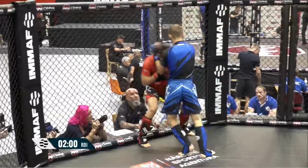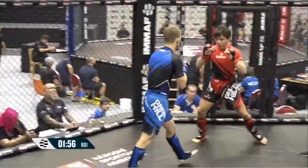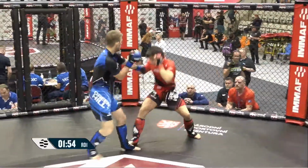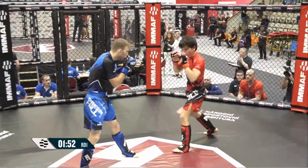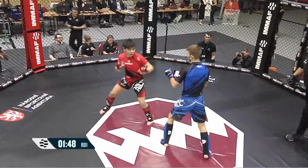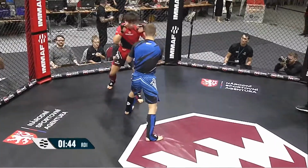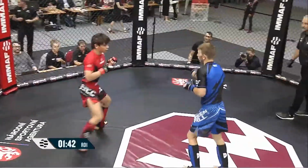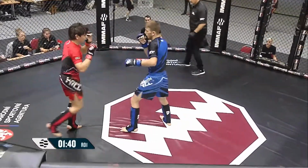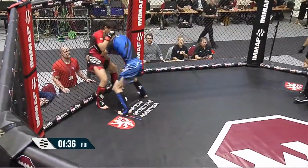He went for a high kick there. Didn't quite land with the tenacity that I'm sure he would have liked. But he is showing quite a bit of creativity in there. Nice little leg kick as well. Good stiff right hand there from Kornelishyn. And Aclipen kind of disguises that left high kick a little bit.